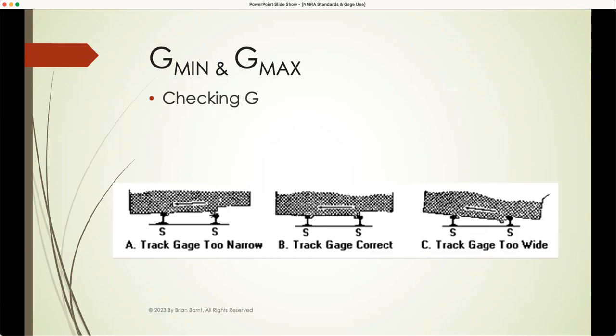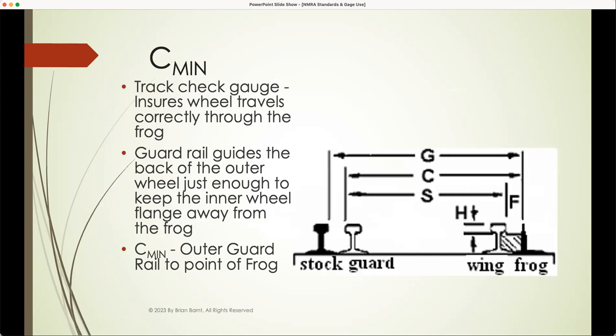So the next values we're talking about for track that are important come when you're looking at turnouts. This is good for tangent track and curves, but at a turnout is where you're most likely to get derailments. The first value we'll talk about is C, the track check gauge. That's the distance from the guardrail on either side of the outside rails of the frog to the point of frog. If we took a turnout and cut it in half right where the frog is, where the rails just come together, that's what we're looking at here. And so the check gauge is the distance from the guardrail to the frog.